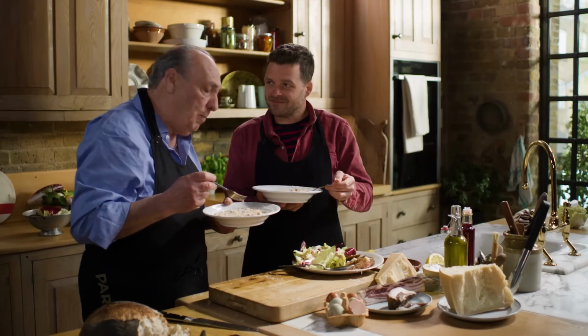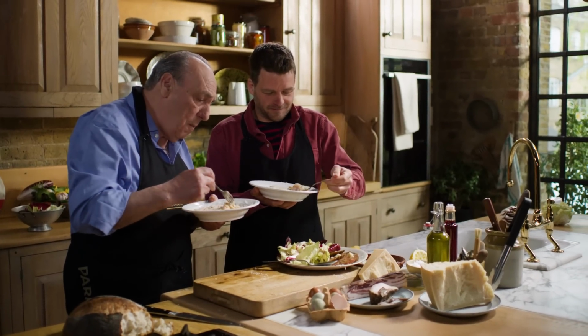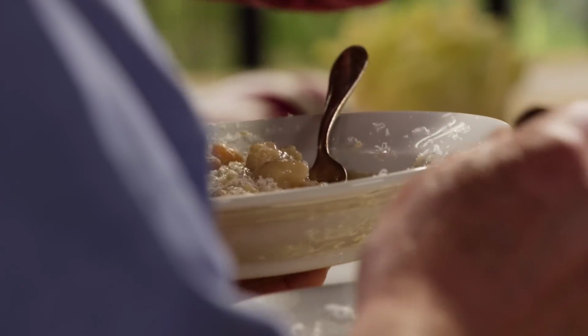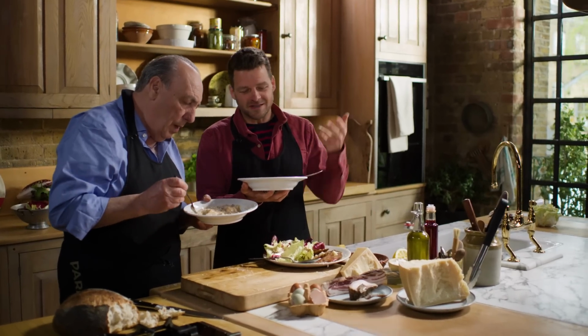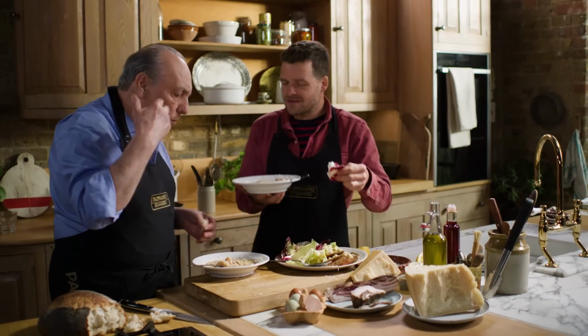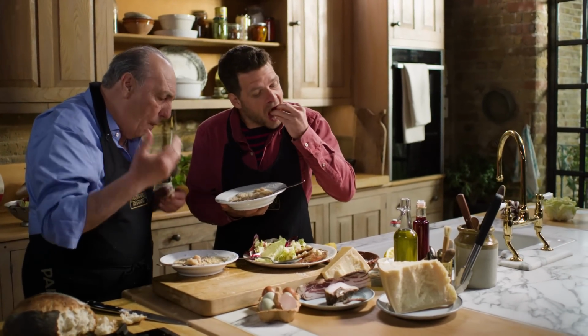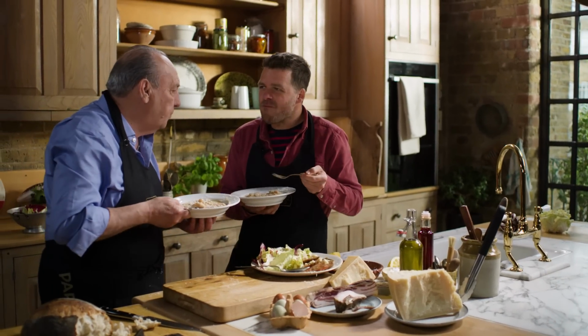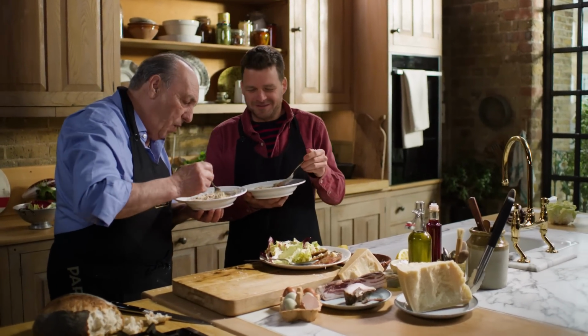Tom, you've done it. Oh, thank you, Gennaro. I just love how creamy and unctuous it becomes. And it's the ultimate zero waste dish. And the salad is delicious. And that cuts through the creamy, cheesy beans. Oh my gosh. I'm just going to finish this bowl. Shall we see who finishes first? I'm already halfway.